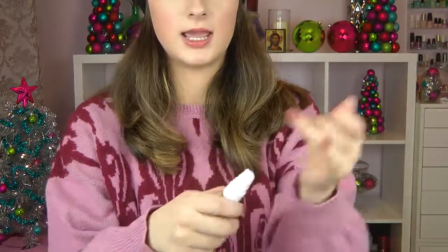So this is the Argan Illuminator, and basically it is just like a highlight, but it's something that you can mix into your foundation to make it dewy. If you have a matte foundation that you feel is just too heavy for you, doesn't give you that nice glow. Like today, I used my Fit Me foundation, and it looks really nice and glowy, but say I was using something like my Matte Velvet from Makeup Forever, and maybe I wanted a little bit more of a glow.